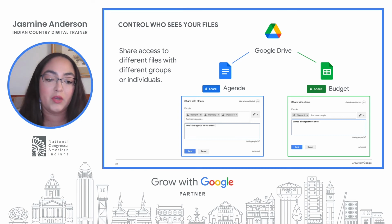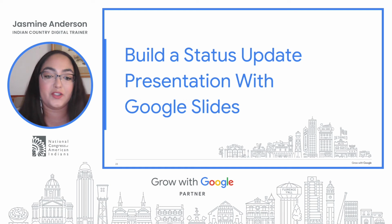And yes, you can give access to people outside your organization. That makes this perfect for sharing information with your clients or members. Now imagine that you have planned your virtual event using a to-do list and collaborated with your team to make an agenda for the event.